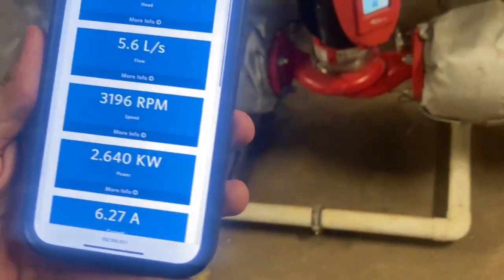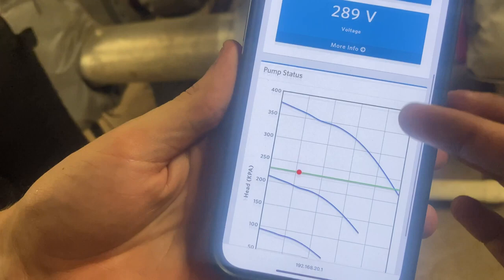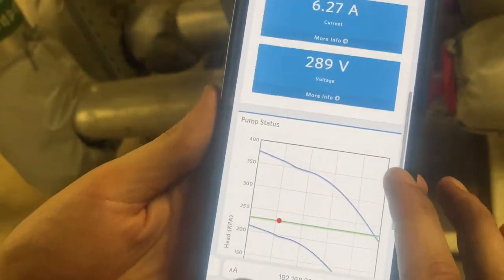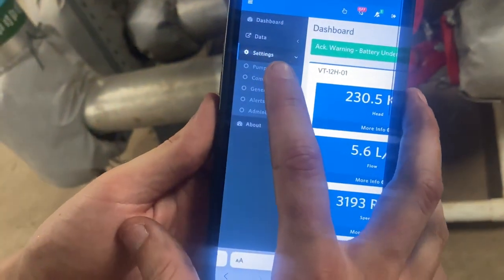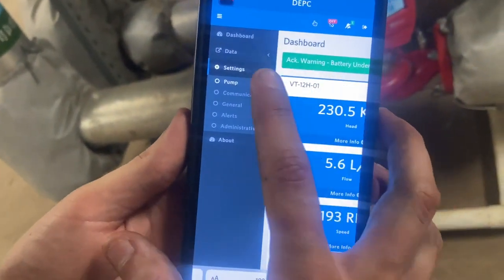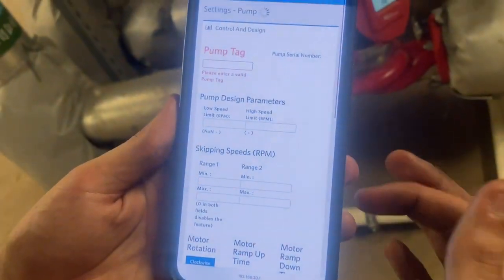Data for these new pumps now, everything's web enabled, so you can log in on the phone. All the information, the curve, the status, all the parameters are all set. The web interface. That's amazing.